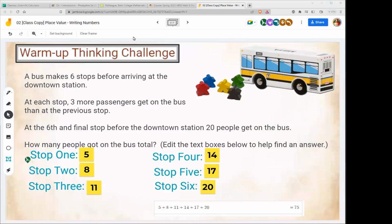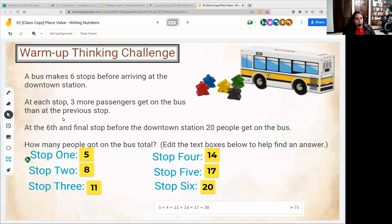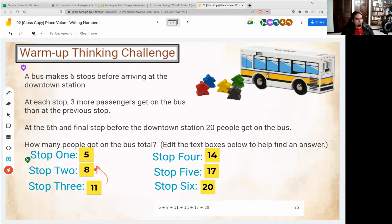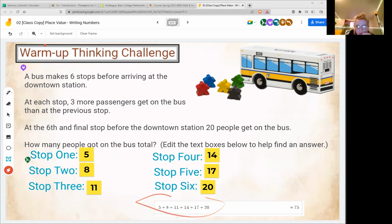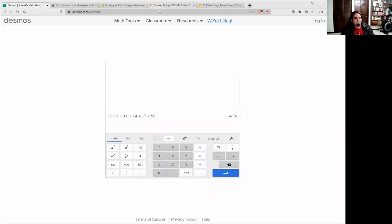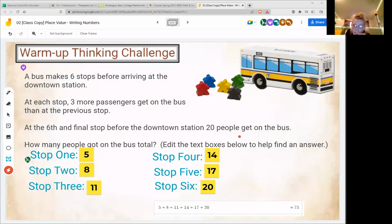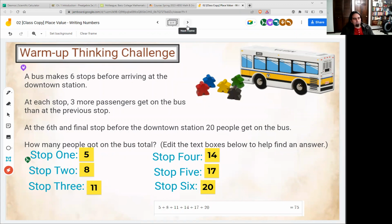For our second ToDoodle, the warm-up problem is about a bus stop, where every time we went to the next stop, the number of people who got on the bus was up by 3. The last stop had 20 people, so we had to take away 3, take away 3, take away 3, take away 3, take away 3. Then we added them all up using the online calculator, whose link was here. You could use your own calculator or your phone app, but if you want to see me type things, I use this one. And we got 75 total for how many people got on the bus before they all got on.